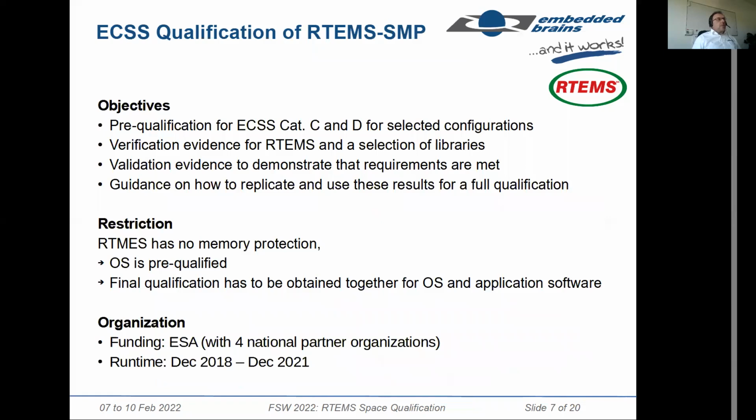The objectives of this project were to have a pre-qualification for ECSS, the European standard qualification standard for category C and D, to get it started for some selected configuration. We wanted to have some verification evidence for RTEMS and its selection of libraries. So you see there's some selection on it. That's not the whole RTEMS project.